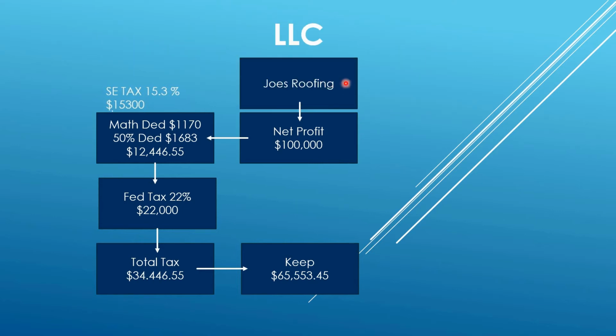Okay, so here's Joe's Roofing as an LLC. Let's run the taxes through the process and see how it ends up. Joe's Roofing has $100,000 in net profit and pays his self-employment tax of 15.3%. If he gets a math deduction, he gets a 50% deduction, which is $12,446 after the deductions. He pays his federal tax rate of 22%, which is $22,000. Total tax of $34,446.55. Is this starting to look familiar?